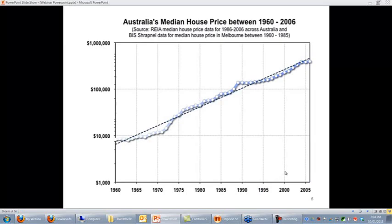The logarithmic scale just means that it irons out the monthly ups and downs and shows you the overall trend more clearly.